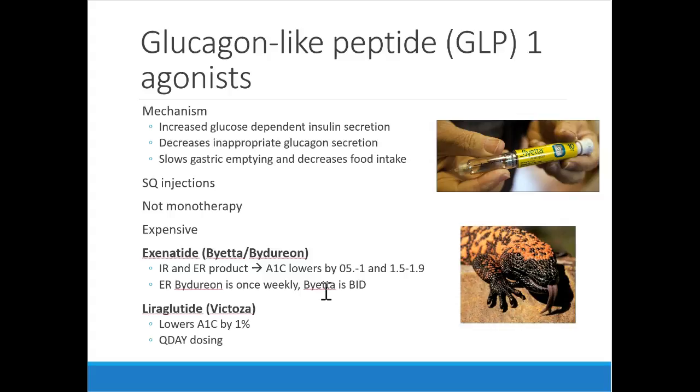GLP-1 agonists are pretty decent drugs. They are quite expensive. They're kind of dosed the same as insulin. So you see this Byetta here. That's how the product looks. It's a pen, so it's very similar to insulin as far as the delivery mechanism. It's not insulin though. It works by increasing glucose-dependent insulin secretion, and then working with some glucagon too, and helping with gastric emptying. So it's got a couple different mechanisms there. It's not ever used as monotherapy, but this is a good adjunct agent for patients.